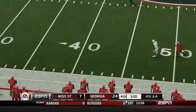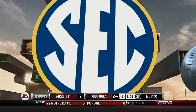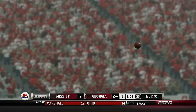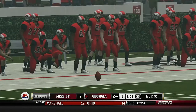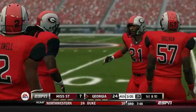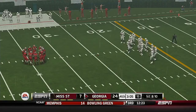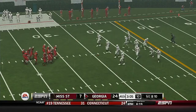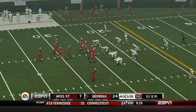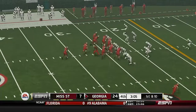He chucks it downfield. Incomplete. When the first down marker is that far away, someone's got to step up and make a play on fourth down. It just didn't happen for him here. Both teams are well aware that a score on this drive is going to create an almost insurmountable lead. This defense has really got to step it up and make a stop.